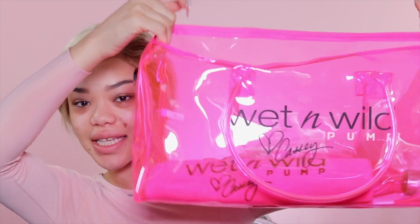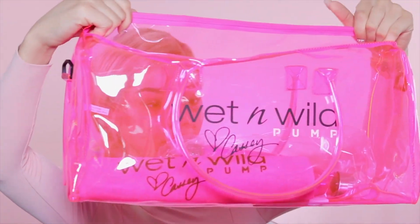I don't know. Okay, so Wet n Wild sent me this huge package. Hold on. It's like a gym bag. So this is the bag. It's a big bag, and it says Wet n Wild Casey Pump, and then it comes with a towel, and then there's also a water bottle in there as well.